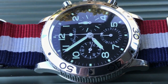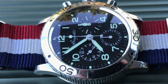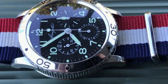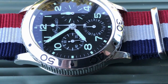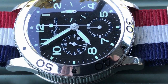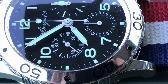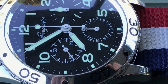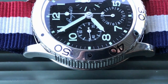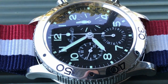Now, before you say Lemania, well, you go and have a look at some 90s Patek Philippe catalogues. They feature Nouvelle Lemania movements in their super grand complications. Nouvelle Lemania. So that ain't no rubbish movement. It's a very high quality movement. And I gotta tell you, the Breguet Type 20, it's what got me to fall in love with chronographs.